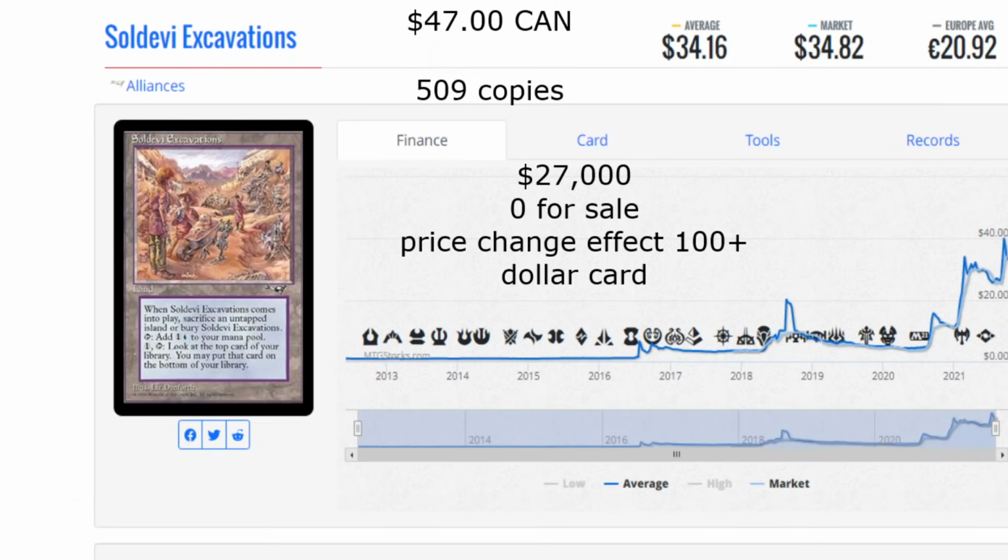So think about that. A modern era card, a new card from the last couple of years, and you can see the effect that it's going to have. There's a lot more copies out there, but even then there's not as many as you'd think, right? It's like somebody cornered the market or tried to corner the market on that card. Funny. So now we take a look at the next part, which is, here's Soldevi Excavations.